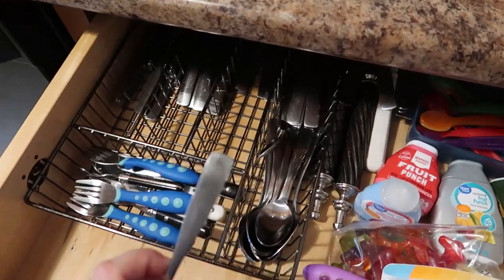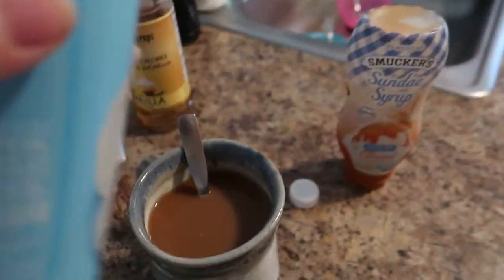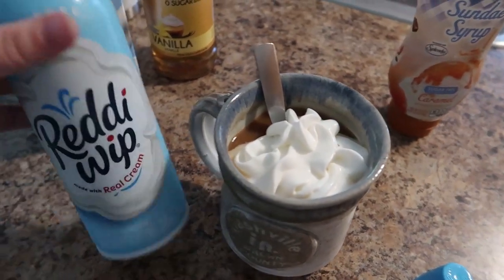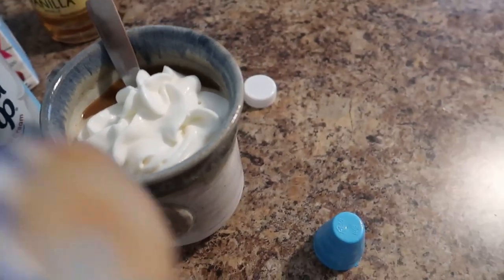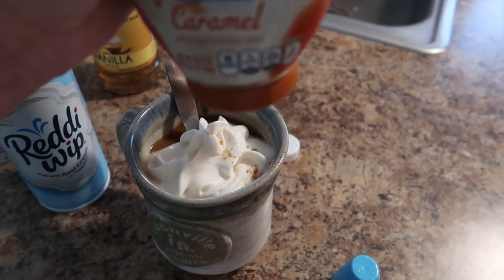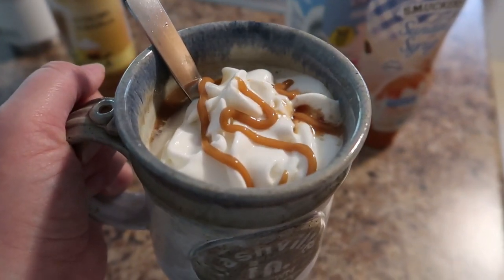I need a spoon. But to make it kind of fun, I like to add a little bit of whipped cream. This is just the fat-free ready whip, and it also makes my coffee really creamy without adding creamer. And then for fun, I like to add a little bit of sugar-free caramel syrup if I'm using the caramel coffee, and I cannot do this one-handed. So there you go. There's my morning coffee. This is so good, and this is the pick-me-up I need today.